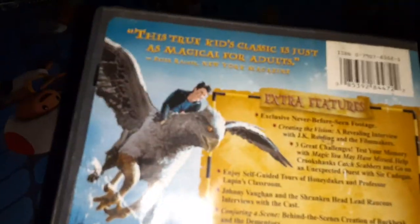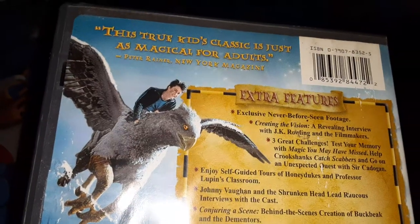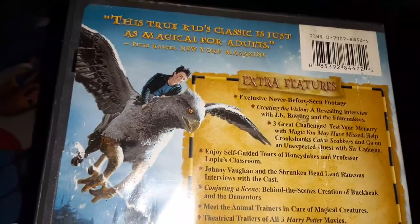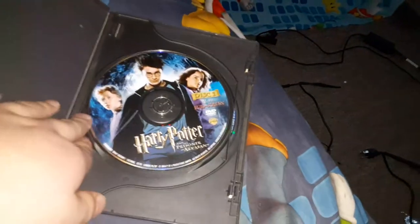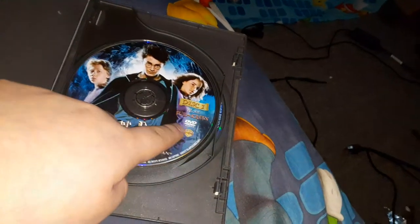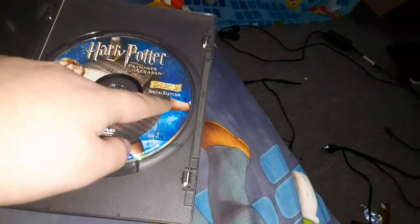This is a very great film. This true kids classic is just as magical for adults. It's rated PG for frightening moments, creature violence, and mild language, and it's 142 minutes. Here's the disc, which has the movie in full screen. And here's this one, which has the special features.